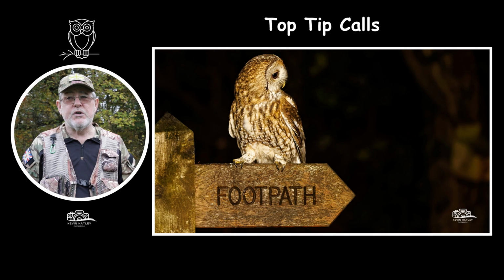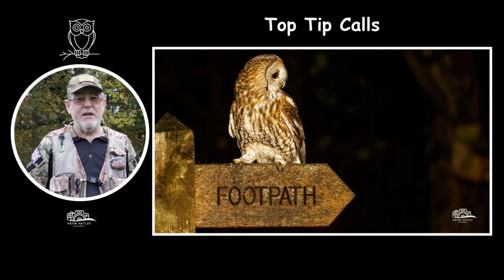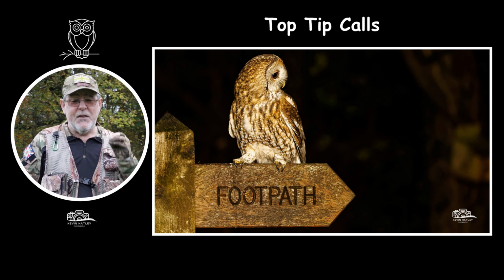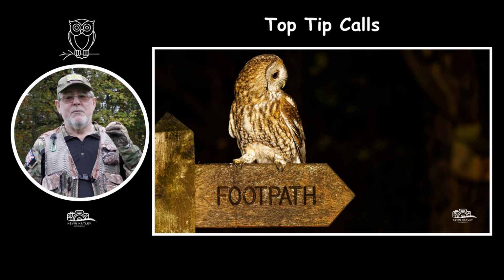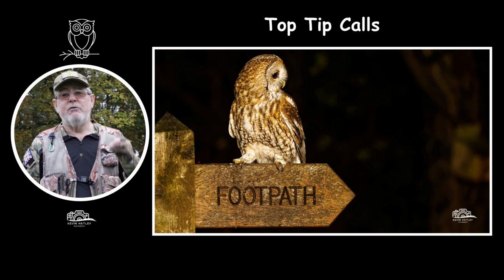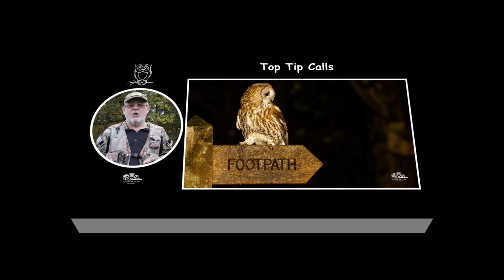The Tawny Owl calls are mainly heard, or the best time of year to hear them is this time of year. It's actually mid-November, so it's late autumn, early winter, and this is the time of year when Tawny Owls try to find a territory, and also they try to pair up ready for the breeding season early next year. So top tip, learn the Tawny Owl's call.